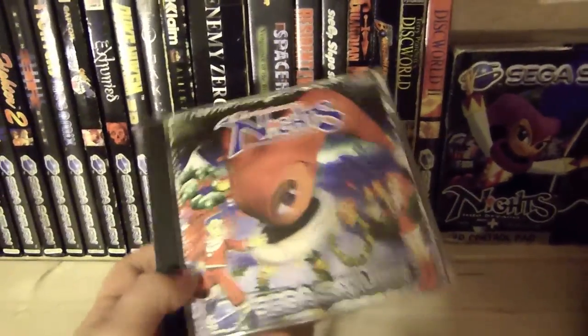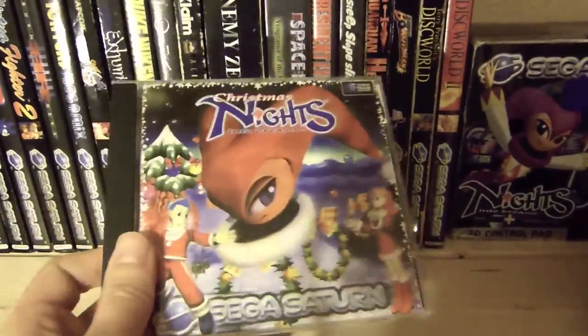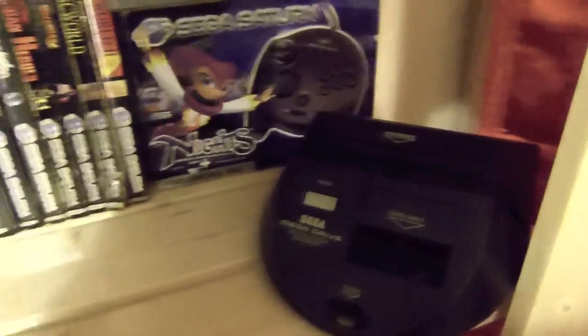And Christmas Nights. Yeah, I regret that. That came on a slip card and I cut it up to put in a CD case. Yeah, that's regrettable. And Nights. And the Master System Converter, which was resurrected with that rubbing alcohol, which works perfectly fine now.